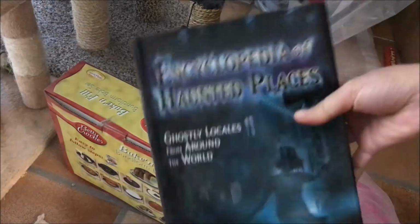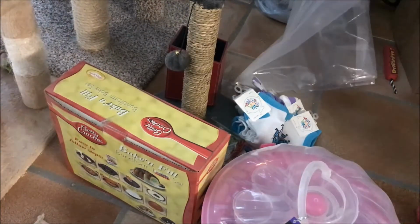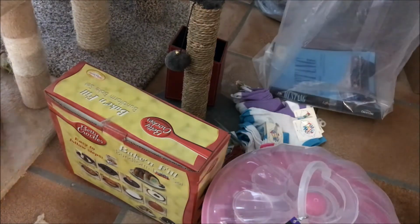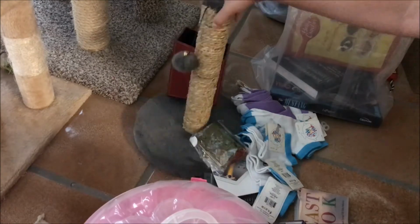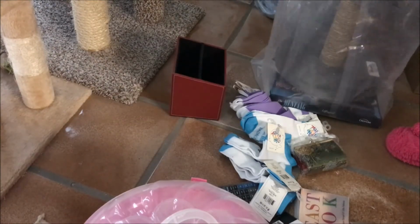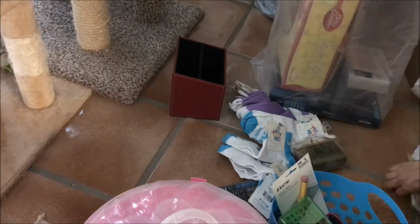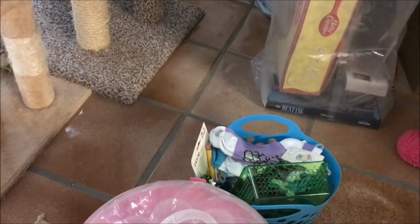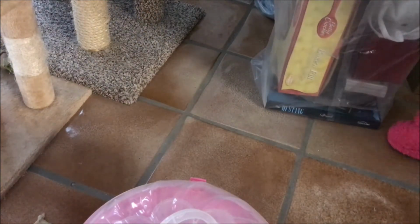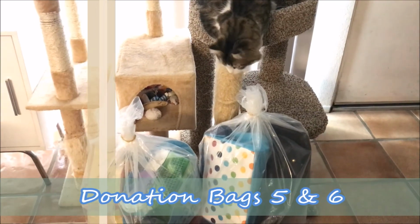As I was filling the bags, I remembered that there were these books I wanted to donate. As usual, I like to create a base so the bag stays neat. Here are donation bags 5 and 6.